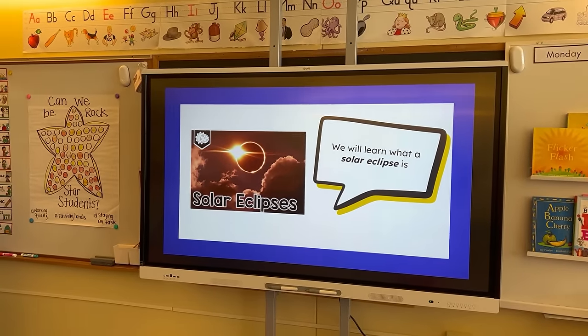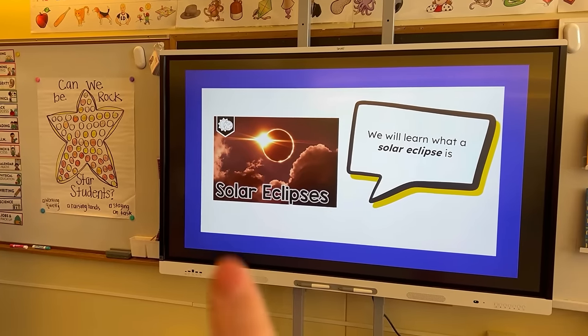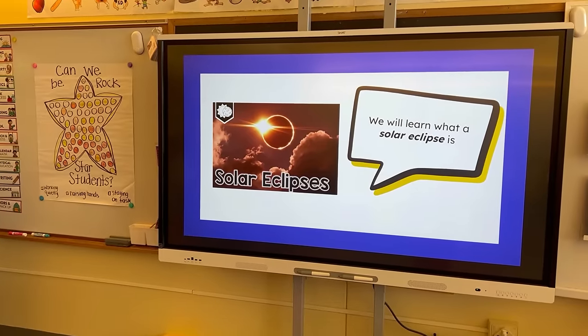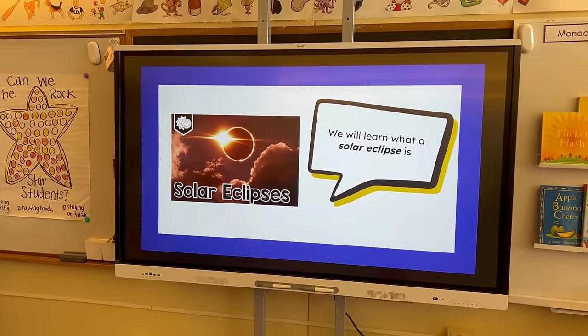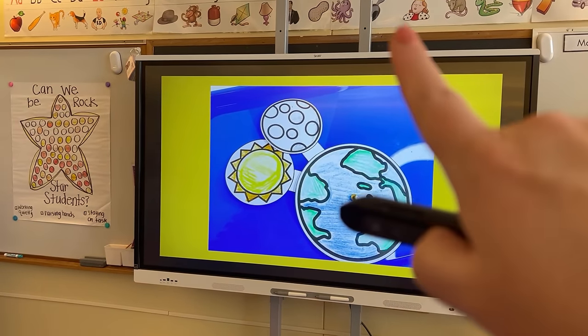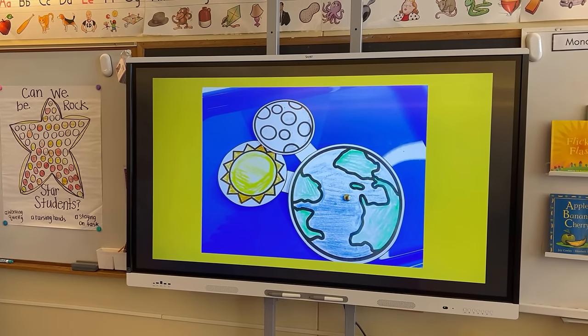Okay, so after snack and recess, for reading today, it is the solar eclipse day. So this, I believe, came from Natalie K. Kindergarten. She had a freebie that I grabbed. She made like a little booklet. It was over on TPT. So we will learn what a solar eclipse is and then make this little craft to understand how the moon is going to pass in between the sun and the earth. And so we can actually show that.